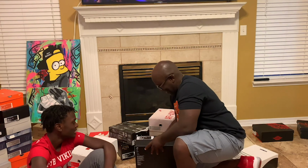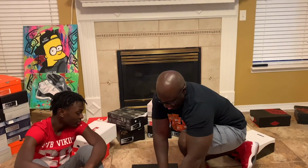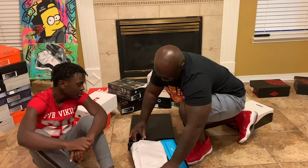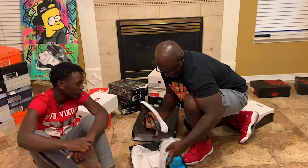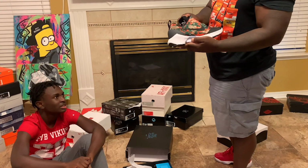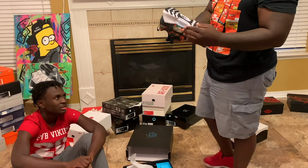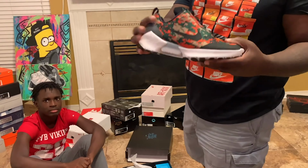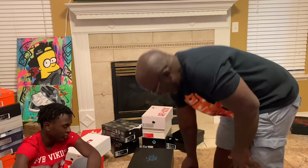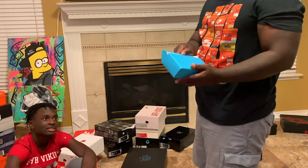Hyper adapts. Dang, that's a big box. I know. The color scheme reminded me of the Jacksonville Jaguars. Let's see here. That digital camo. I think they're dead. But these, they light up and you charge them. And they're part of the Hyperlaces.